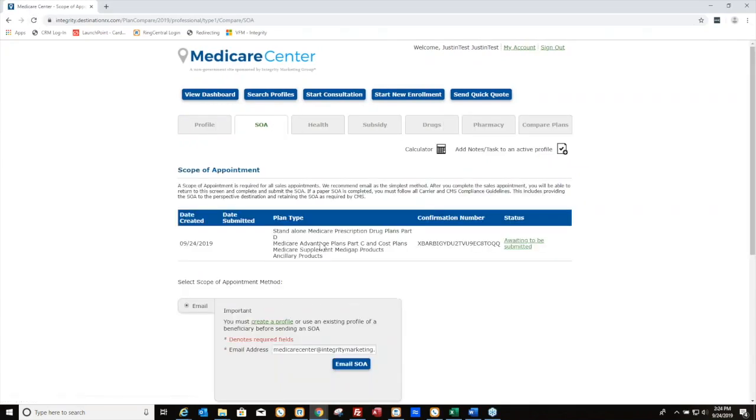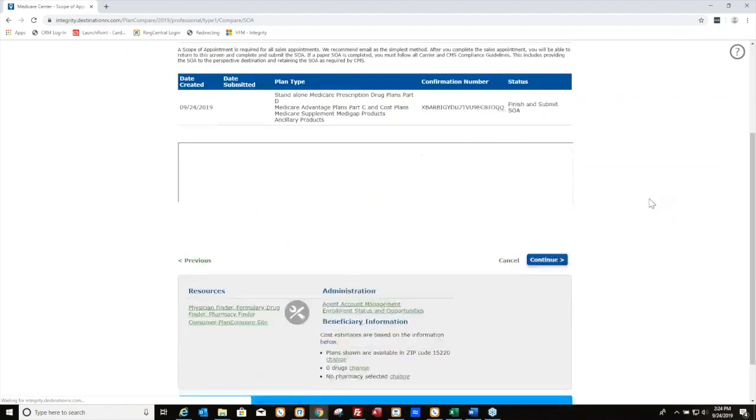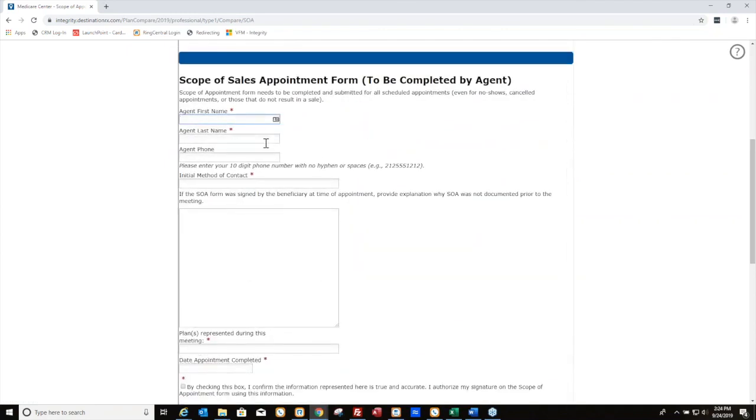for this consumer. And you're going to see the date that the consumer completed it, the products they selected, and a very long confirmation number. That's not really necessary to remember because that's going to shorten once you complete your portion. So we're going to click awaiting to be submitted as the agent and complete my portion. Pretty basic information here. We're going to complete.